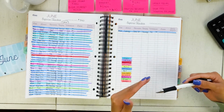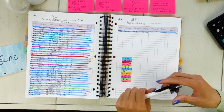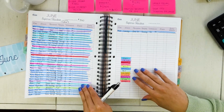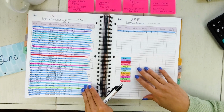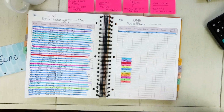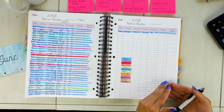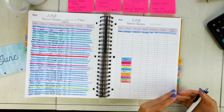So not only are you figuring out what to do with your unused cash, you have to write down what you did with it on your expense trackers so you can make sure that those transactions show up when you're closing out your budget. So that's the first step. With that being said, let's talk about your starting balance.